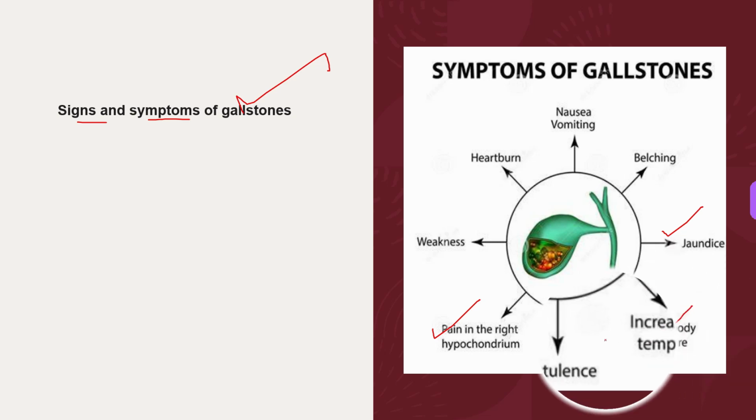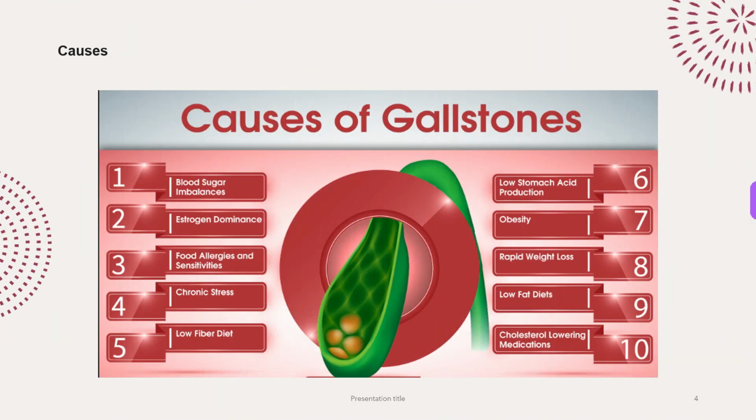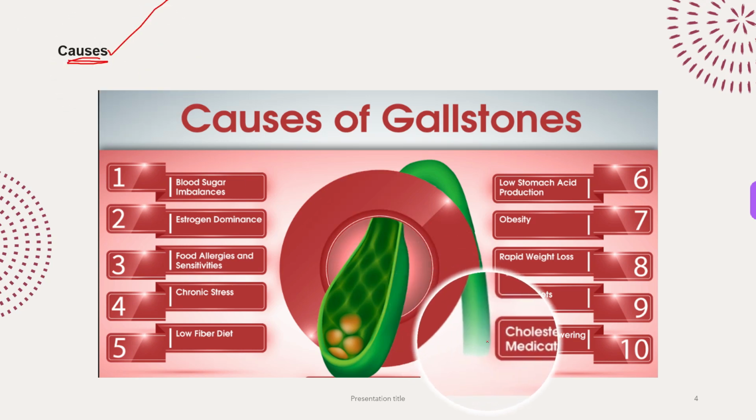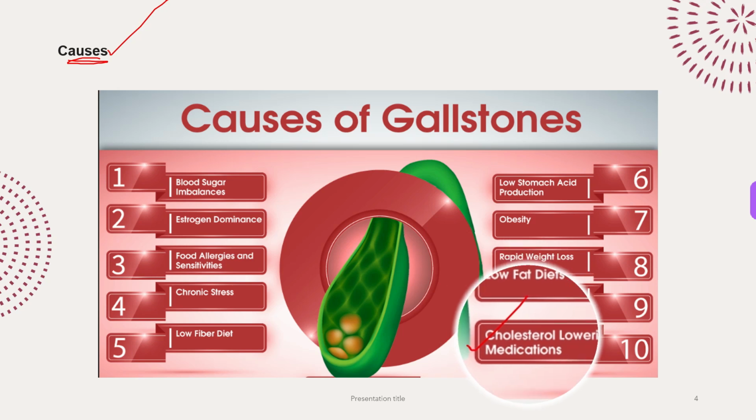Now next we'll talk about the causes, that is, the basic etiology responsible for gallstone formation. The actual cause of gallstones is thought to be a chemical imbalance of the bile inside the gallbladder. First and foremost is too much cholesterol in your bile. Too much cholesterol in your bile can lead to yellow cholesterol stones. These hard stones may develop if your liver makes more cholesterol than your bile can dissolve.